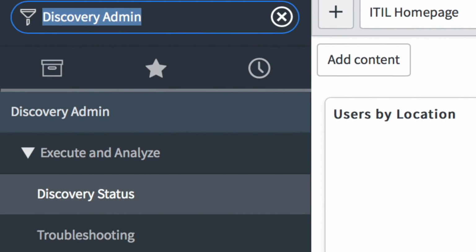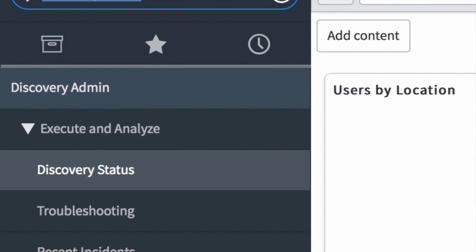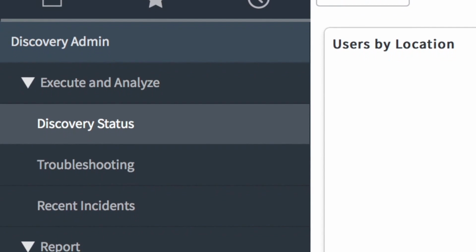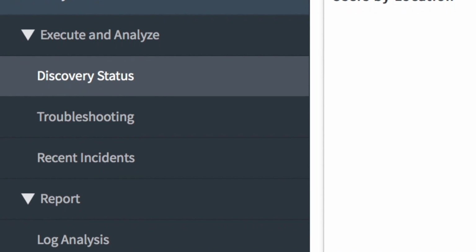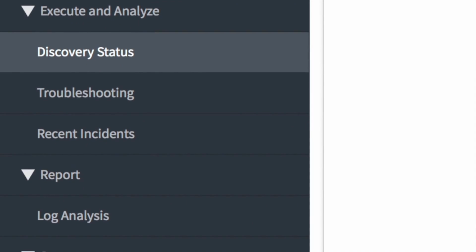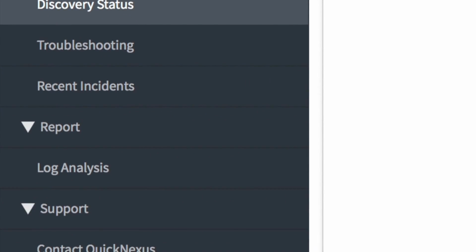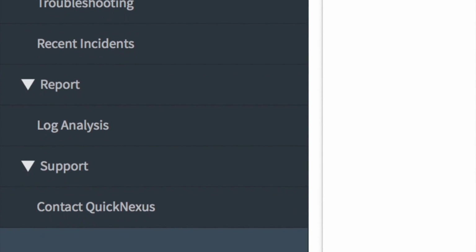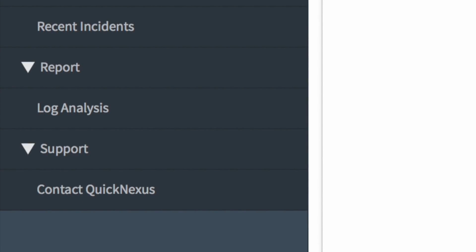Going down the list of modules under Discovery Admin, we have, under section Execute and Analyze, Discovery Status, which points to the list of recently run discovery schedules. Troubleshooting, where the troubleshooting and analysis of these discovery statuses takes place. And Recent Incidents, which links to the recently generated incidents as a part of the troubleshooting. The next section, Report, has the module Log Analysis. Log Analysis contains the results of the troubleshooting for further analysis and reporting. And section, Support, which contains the module Contact QuickNexus to contact QuickNexus Support.